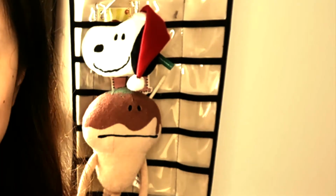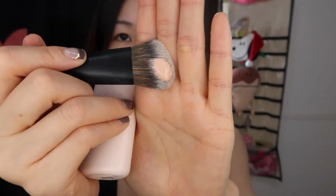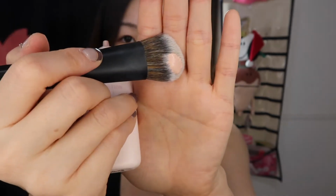Okay, so I'm taking my little RMK foundation brush and I'm going to apply this to half my face. Let's do the left side of my face, also known as the best side of my face. All right, so you see it's a pretty opaque looking light pink, baby pink liquid.